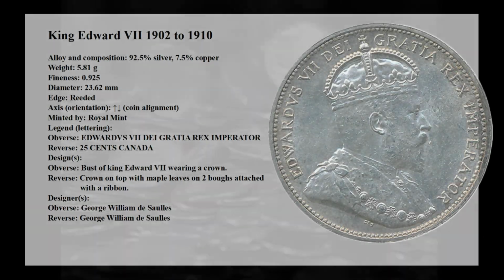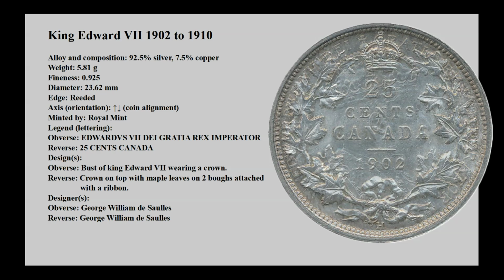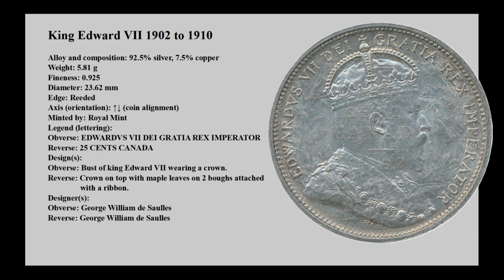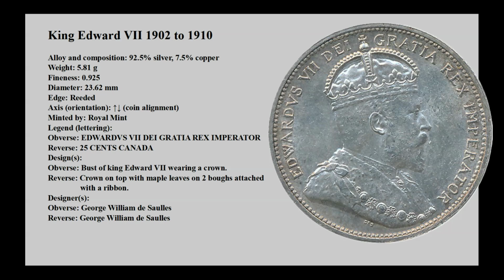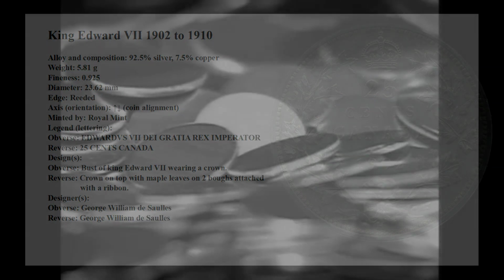Following Queen Victoria's death, King Edward VII's ascension in 1901 brought new designs to Canadian coins. The quarters from 1902 to 1910 maintain the same composition, crafted by the Royal Mint in London and designed by George William de Saulles. These coins feature Edward VII in a dignified profile, surrounded by the inscription Edwardus VII Dei Gratia Rex Imperator. The reverse design remained consistent, reflecting continuity in Canadian coinage.